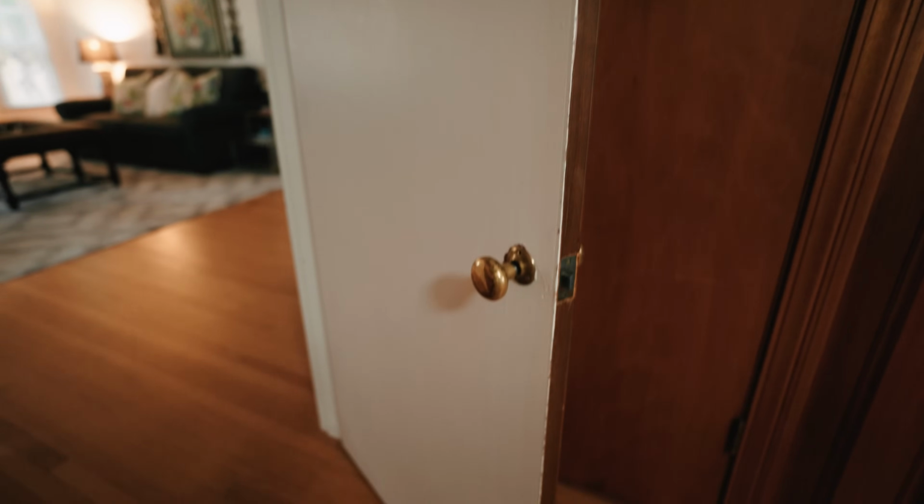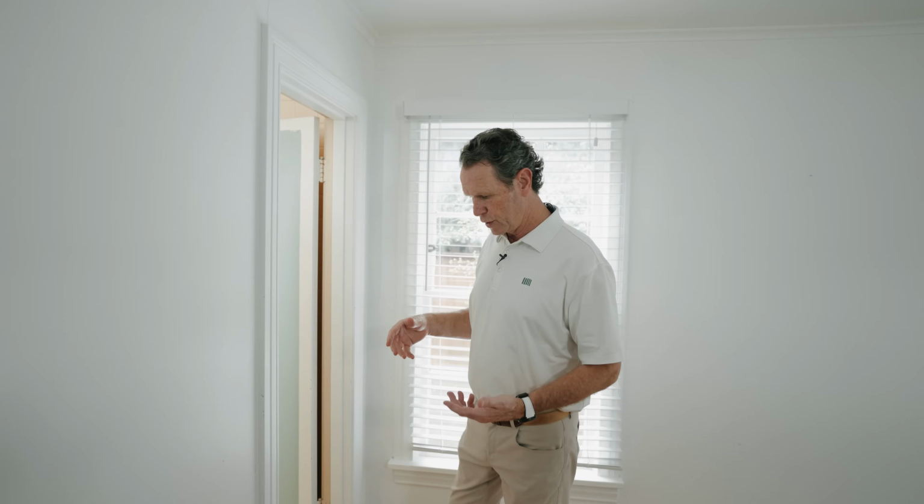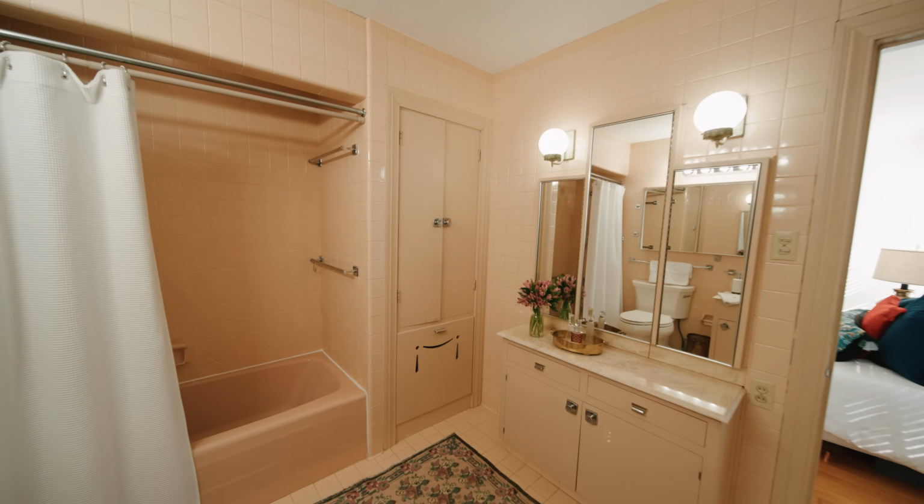The hollow core doors as opposed to 6-panel doors, maybe they updated that. Maybe they changed that when they were doing that. I've got this wide trim, which is still original. Now this bathroom, right, I said it was a 2-bedroom, 1 bath. I think this was the original bathroom, okay?